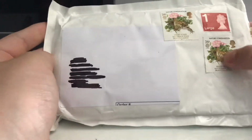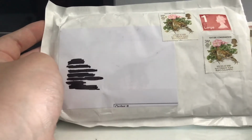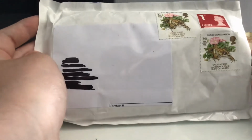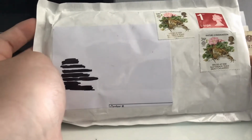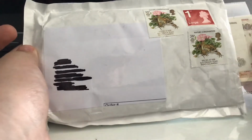Something which has literally just arrived, so you can actually go through it. We're going to be focusing today on vintage banknotes, but also coins. We do have some coins, in particular pre-decimal United Kingdom coins. So before we start with the pre-decimal stuff, we're going to go into the banknotes first, because we actually have quite a few here. We have a set of 5.